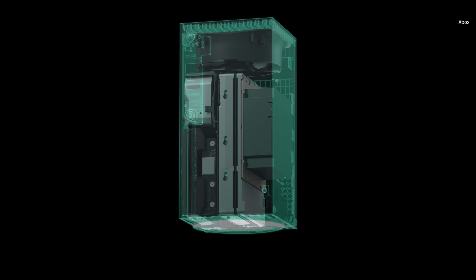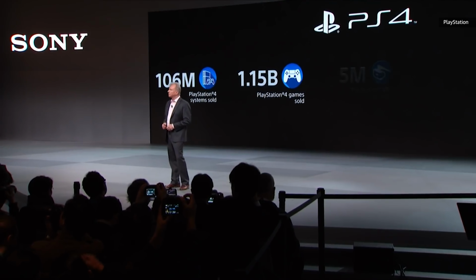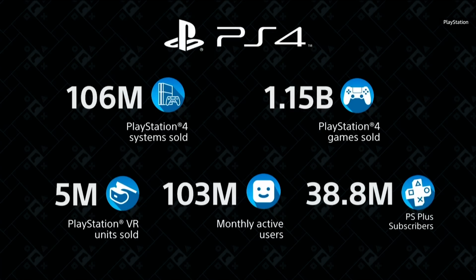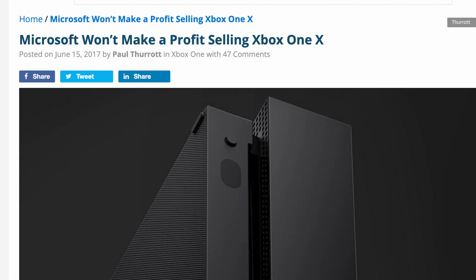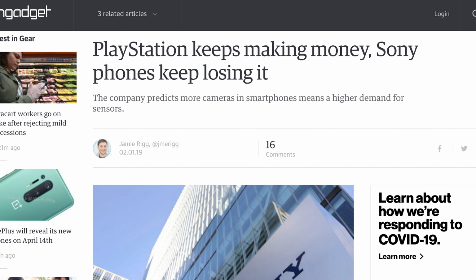Considering the hardware in them, I would be shocked if either of these consoles launches for less than $500, though I expect we'll see the prices pretty close to each other. And even with that, the companies will be taking a loss and hoping to make it back up on games and subscriptions and accessories. And even with all that, it's not actually clear Xbox makes any money for Microsoft. PlayStation does a little better.